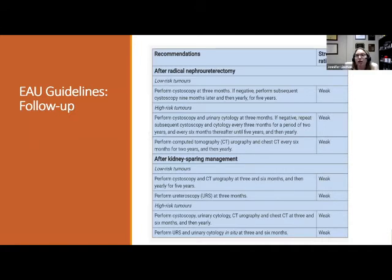Now, I just wanted to comment very, very briefly on the European guidelines for follow-up. And you can see that compared to the NCCN or sort of the American guidelines that we use for follow-up, the European guidelines are much looser. And they may do a cystoscopy at 3 months for patients who have low-risk tumors. And if that's negative, they may only take the patient to do a cystoscopy at a year. And those are patients that have had their kidney removed for upper tract urothelial carcinoma.